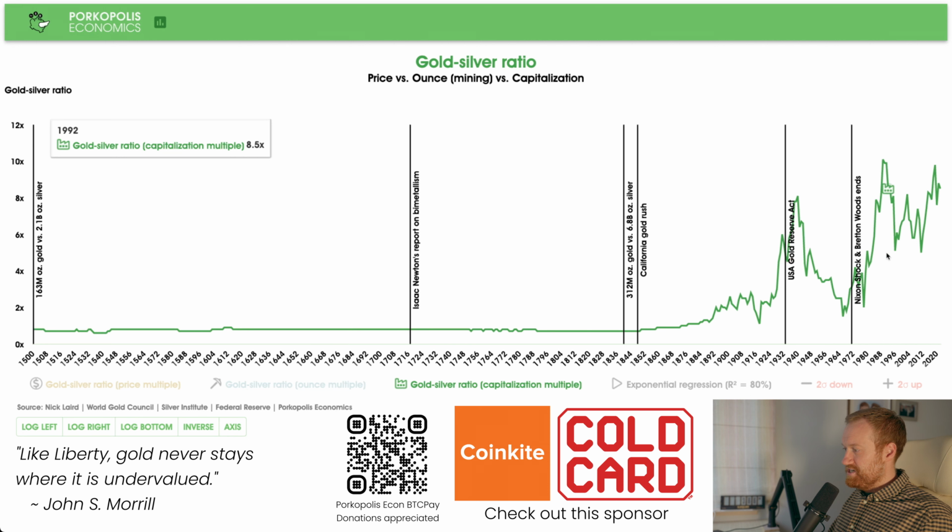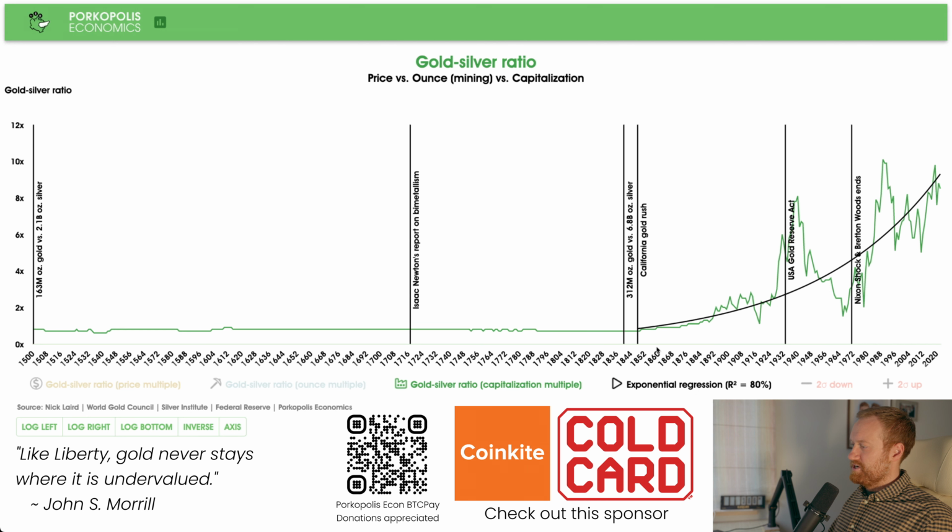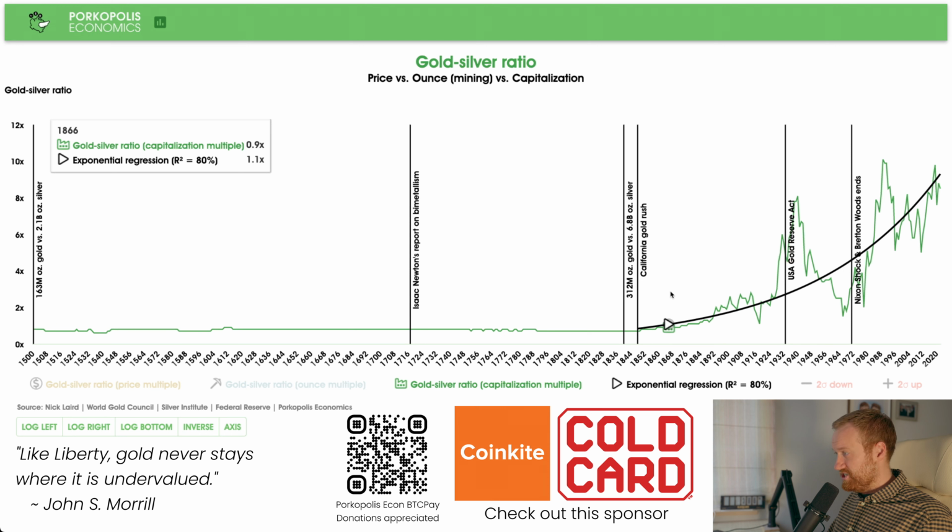Nonetheless, back to our view that somehow this should compress for some reason, how could we look at the trend of this new market structure, where new is a relative term? Clearly, it's changed from the California gold rush, from North American involvement in the gold market. Let's draw a trend line. Here we go. Exponential regression. Again, see prior videos for analysis of R-squareds and whatnot. 80% is pretty good. It's a pretty good fit. It's not great, but it's not bad either. 80% exponential regression of the gold-silver multiple based on market capitalization. Slap a fiat value on all the ounces mined throughout humanity, and you get this trend line.